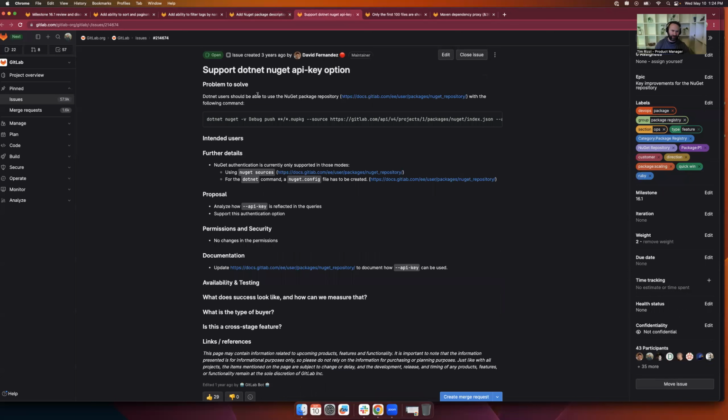The other NuGet improvement that we're making is adding support for the NuGet API key for authenticating with the API. This is another mechanism for authentication with NuGet instead of using the NuGet sources, which is what we support today. So this will give you more flexibility in how you authenticate when using the NuGet repository.